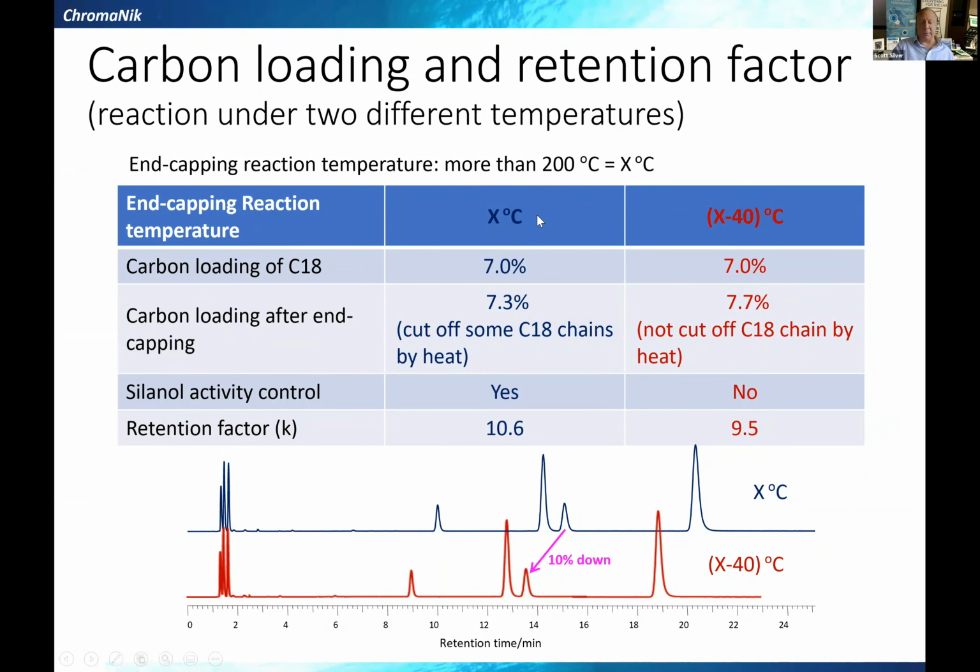Looking at carbon loading here, we're at 7%, which is the carbon loading of C18. After end capping, in the case of the Chromanik column at more than 200 degrees Celsius, some of the C18 chains get cut off by the heat, as opposed to a conventional column, where the C18 chains do not get cut off. But with this high temperature, we get the Silanol activity control as compared to the conventional columns. So what does this mean?